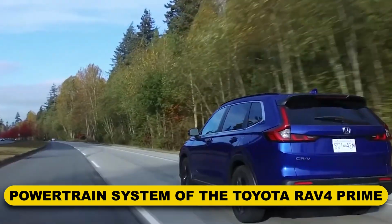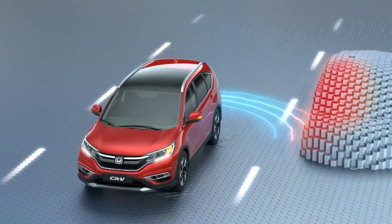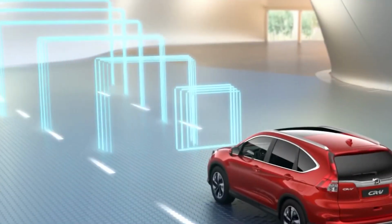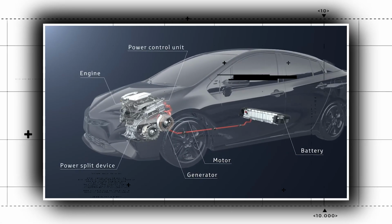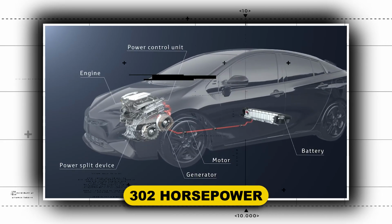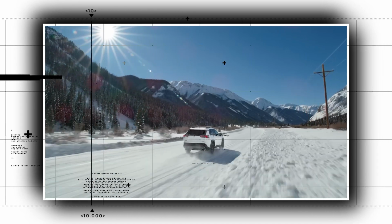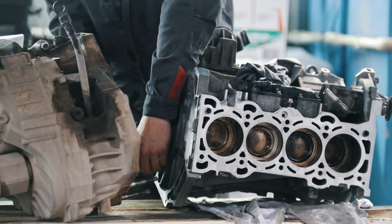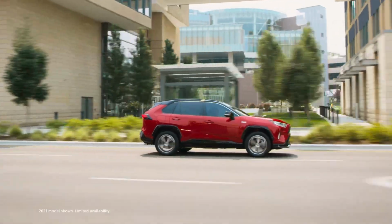The powertrain system of the Toyota RAV4 Prime is just amazing. The RAV4 Prime's distinctive powertrain setup enables it to generate an absurd amount of power considering its size. The tiny SUV has a powerful 302 horsepower. Compared to the RAV4's internal combustion engine, that is almost 100 more horsepower. Electric motors are responsible for the incredible power of Toyota's first tiny plug-in hybrid SUV.